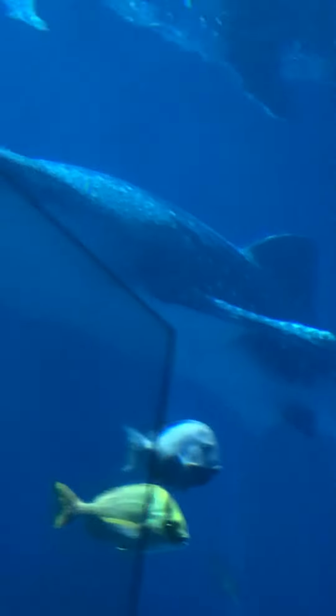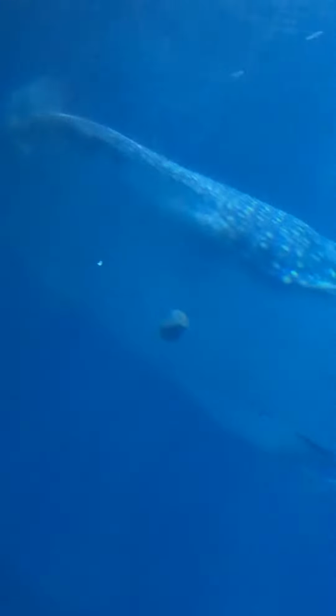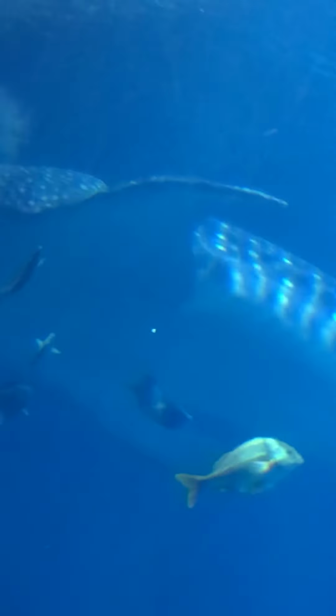However, Tallulah, our giant manta ray, isn't the only giant here in this habitat. We also have two whale sharks. Both of our whale sharks are male. Their names are Taroba and Minichon. Taroba is our smaller whale shark coming in.